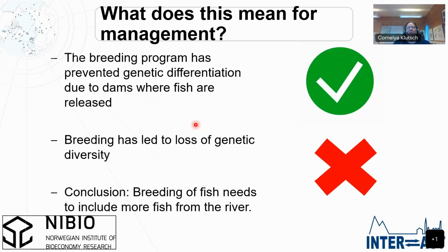And one of these things has been done. What has been introduced after we published those results is that now the breeding facility is obligated to use more fish individuals to improve the breeding program. So this is also an example of how science can inform management policy to improve things for wildlife species.